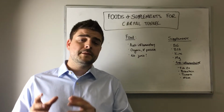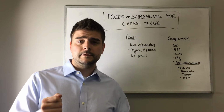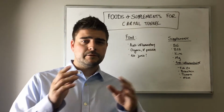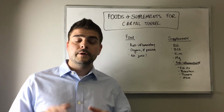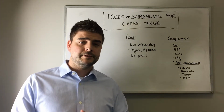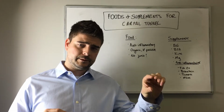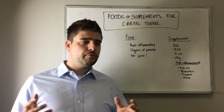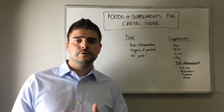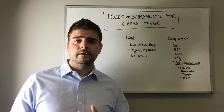If it's been determined that B6 is beneficial for you and you're being supplemented, let's say your doc is giving you B6, he's giving you the right biological form, but you're not seeing results, make sure your doc has ruled out zinc deficiency. That's really important. Zinc deficiency inhibits the conversion of B6 into its active form, and therefore the B6 supplement becomes useless until the underlying zinc deficiency is corrected.